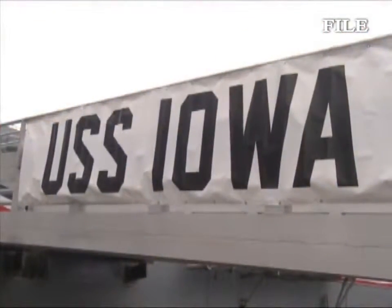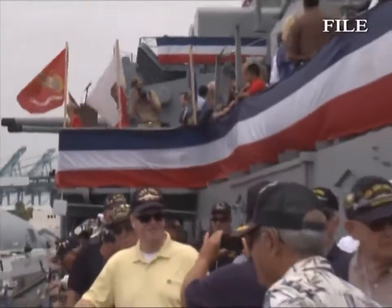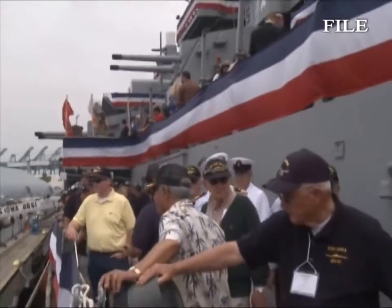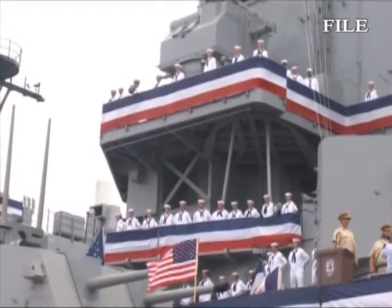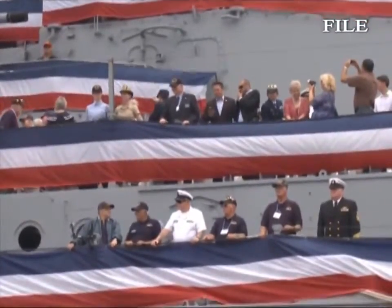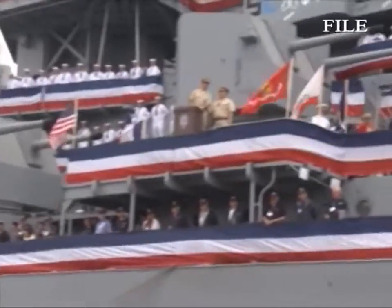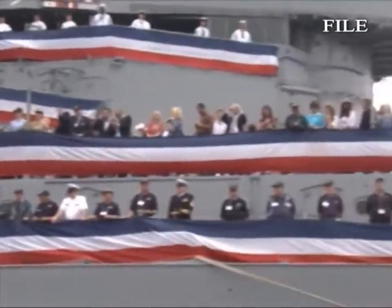At the opening ceremony on July 4, 2012, the then mayor of Los Angeles, Antonio Villaraigosa, President Roosevelt's great-granddaughter, the governor of the state of Iowa, and a crowd of more than 1,500 supporters and veterans came to the Iowa and celebrated. Three days later, battleship USS Iowa officially opened to the public.